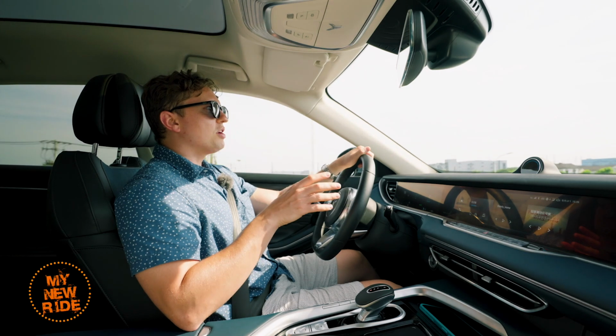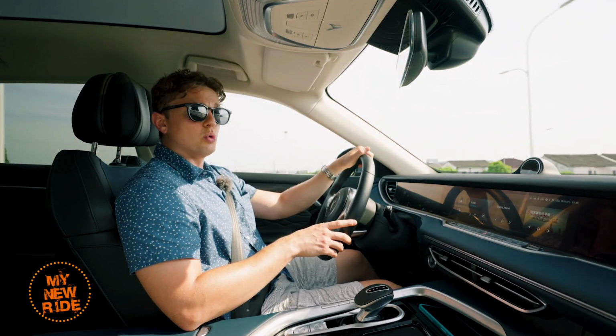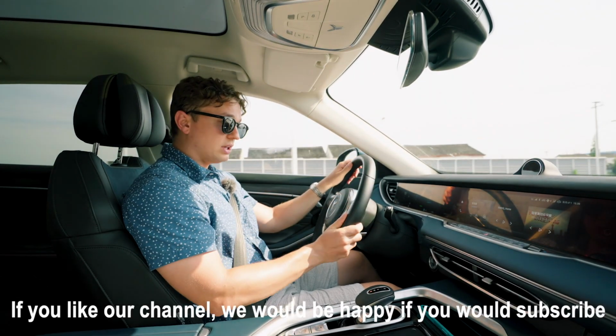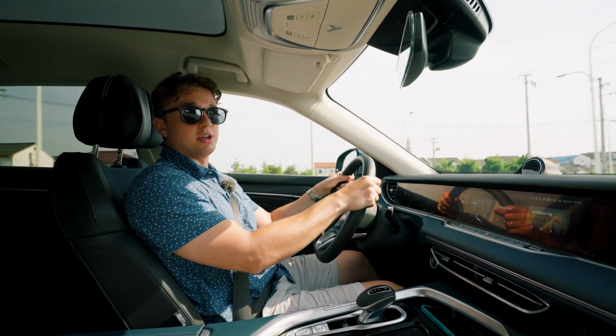So is the Voya Free a premium vehicle? Well, let me explain it by putting a new spin on an old phrase. If it looks like a premium vehicle, feels like a premium vehicle, and drives like a premium vehicle, then it's a premium vehicle.